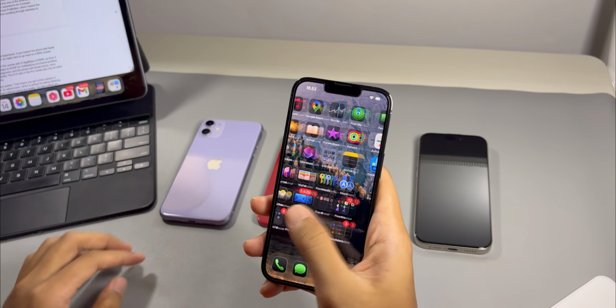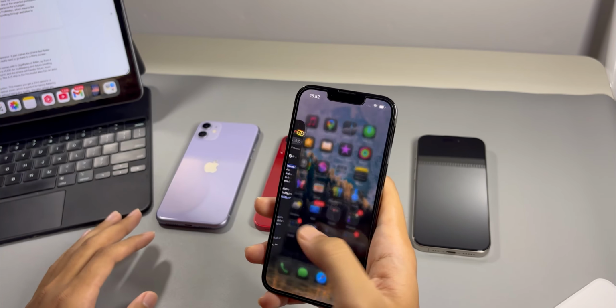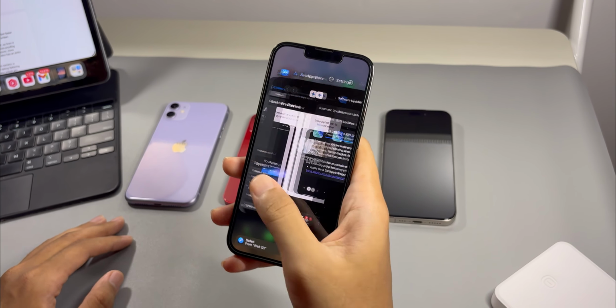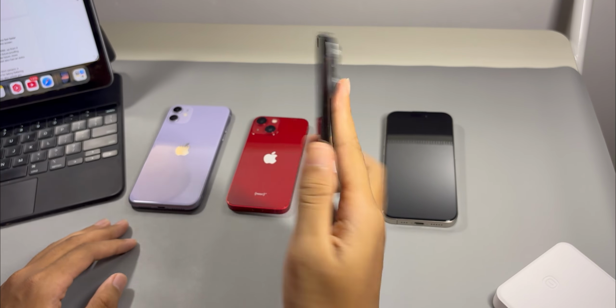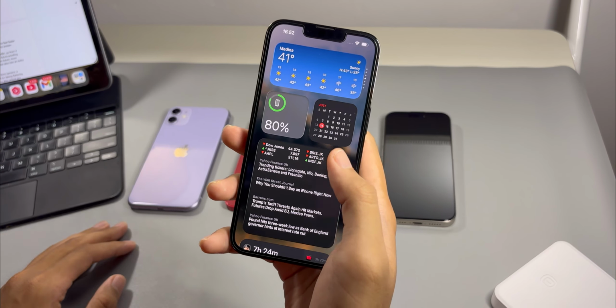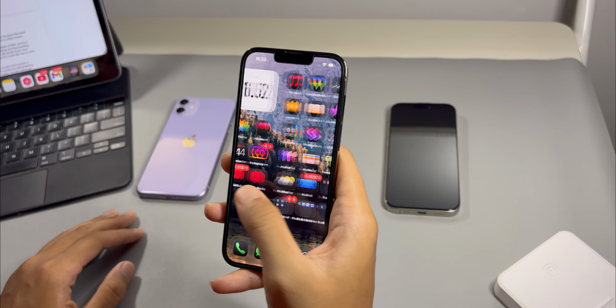The number one reason to get this phone is the display. It has ProMotion, which means the screen has an adaptive 120Hz refresh rate. Everything from scrolling through websites to swiping between apps feels incredibly fluid and responsive. It just makes the phone feel faster and more premium. Seriously, once you use it, it's really hard to go back to a 60Hz screen.